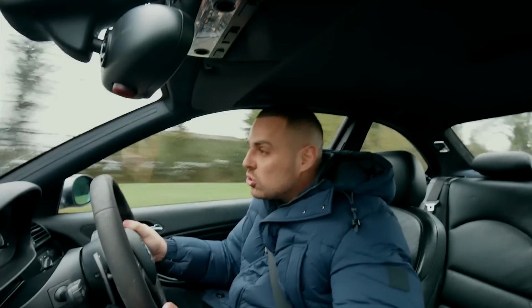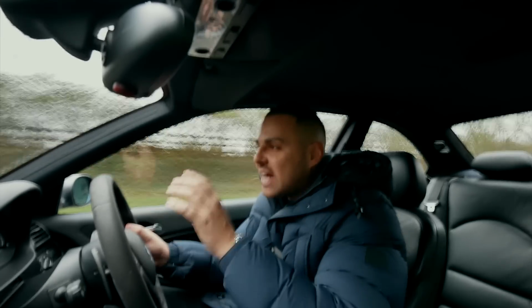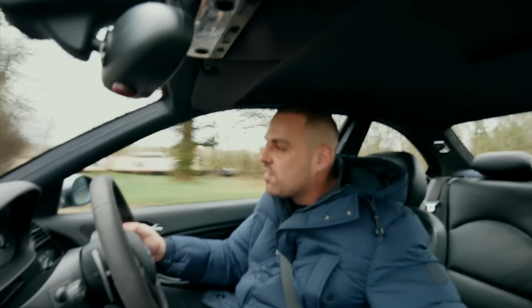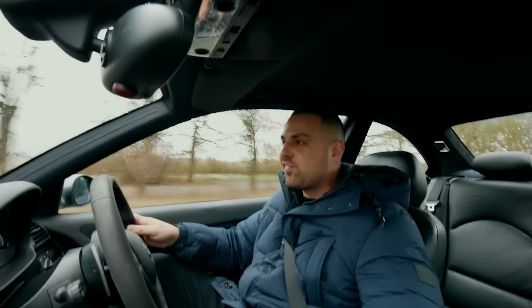It's also got launch control, which obviously a manual gearbox car wouldn't have, and I am not going to do launch control in this car, but it's actually one of the simplest launch control systems I think I've ever used in my life. All you have to do is stop the car, don't hold your foot on the brake, just sit there on idle, right, and just flat the throttle pedal.